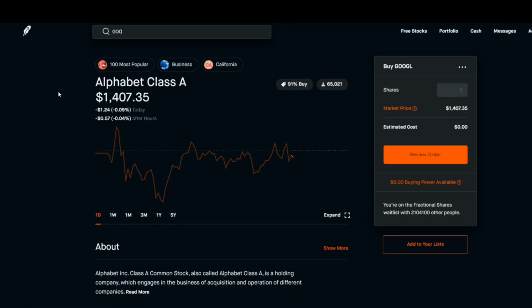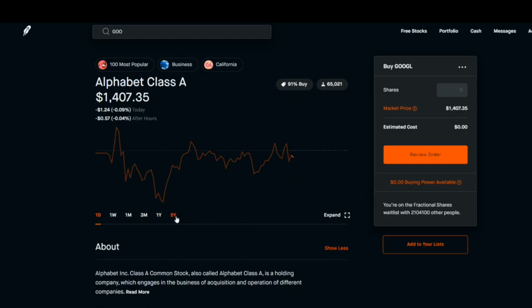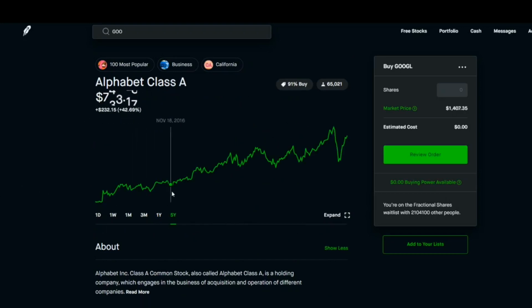Next stock we're going to be looking at is Google, Alphabet Class A. Right now, price per share is $1,407.35. They have a market cap of $961.07 billion with no dividend again. Right here, let's look at the 5-year chart. 5-year chart growth in the past 5 years continuously.